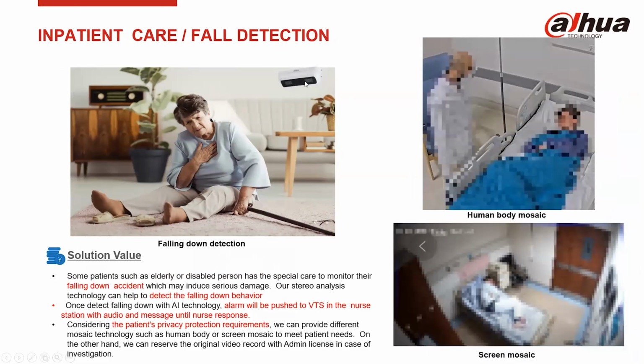If you need to look at this camera in Kenya, you can come to the Westlands showroom. We have this dual lens camera. With the dual lens camera, we install in the hospital, then monitor the patients. So we can do human body mosaic. Body mosaic, we are monitoring the hospital room, but the human body is blurred out in this way.